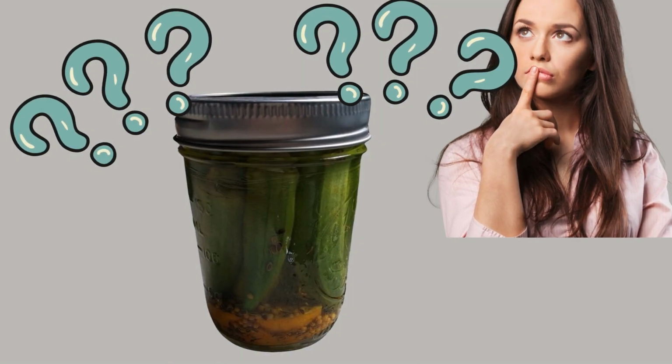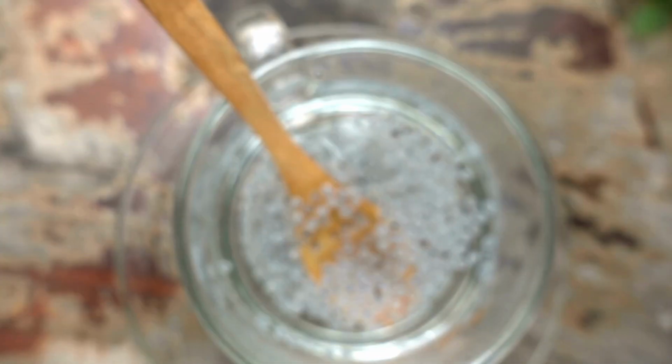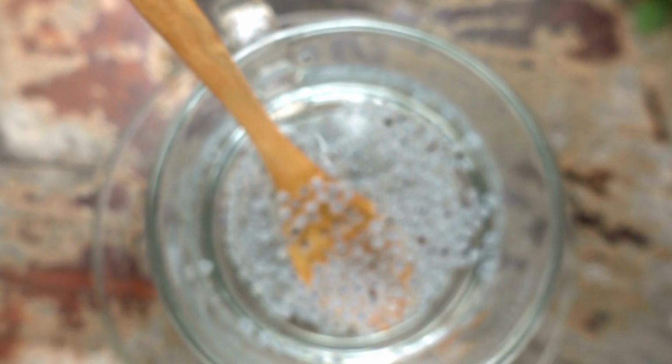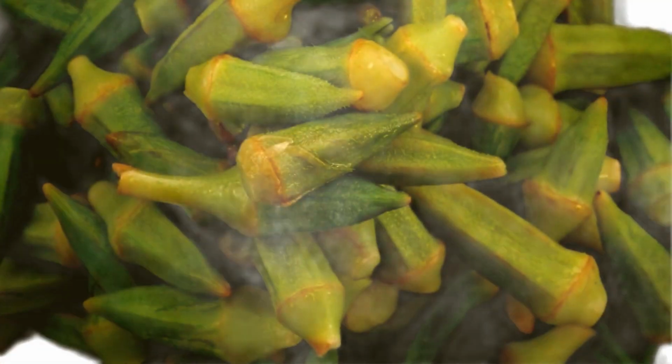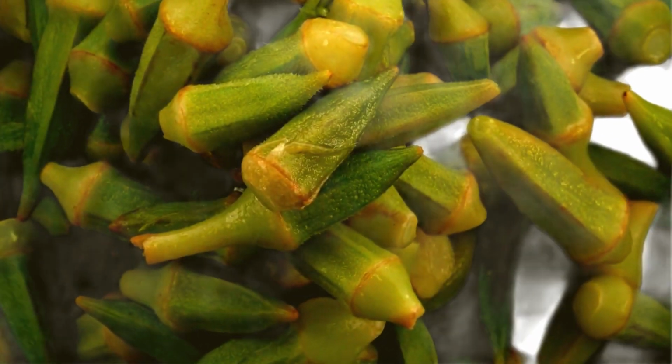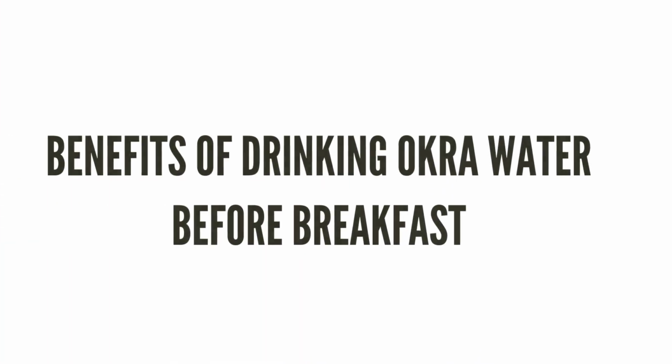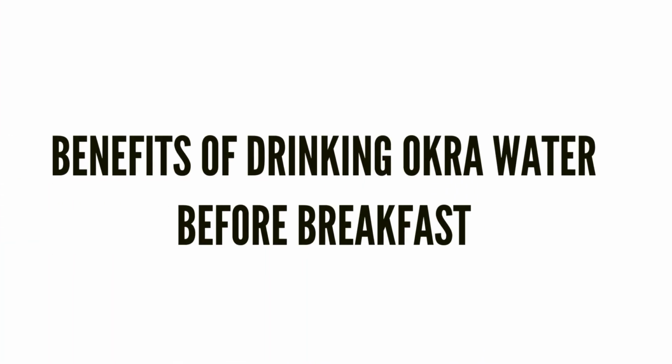First up, what exactly is okra water? Well, it's just okra pods soaked in water overnight. This soaking process releases beneficial nutrients like fiber, vitamins, and antioxidants into the water, making it supercharged with health benefits. Now, let's break down some of the powerful health benefits that come from drinking okra water before breakfast.